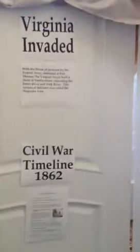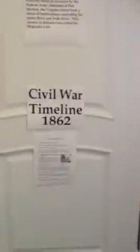We're going to go over that for a little while on this, well, it's a door. This door is going to be talking about that. Civil War timeline for 1862. This section is going to be talking about the Confederate Coast Guard and their role in the Civil War.